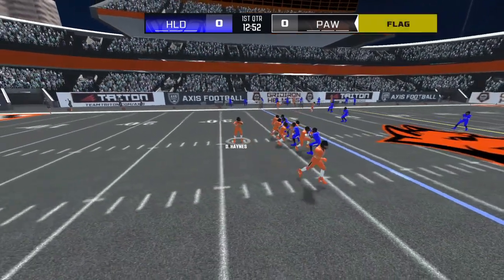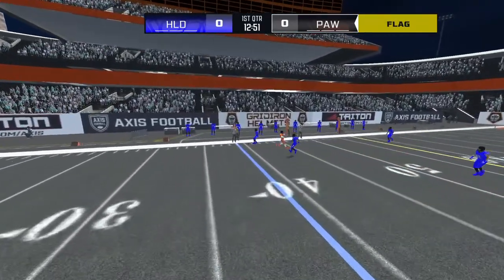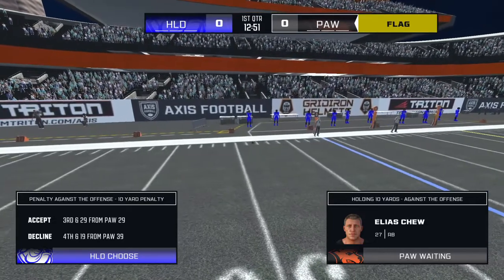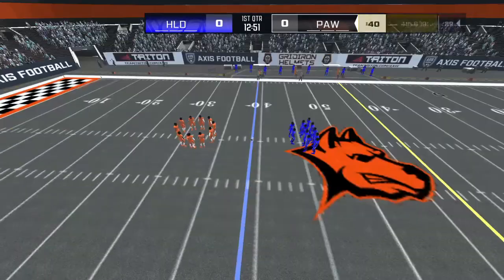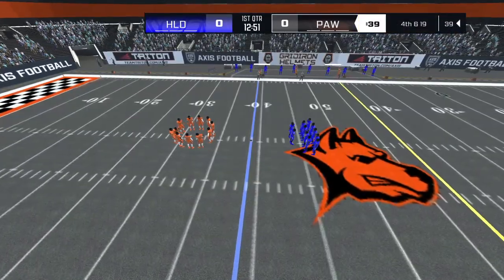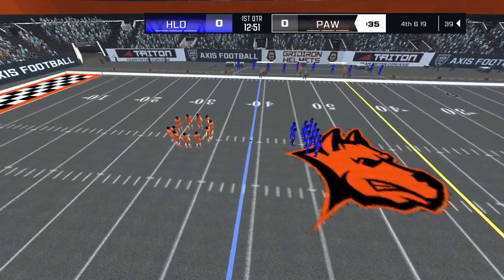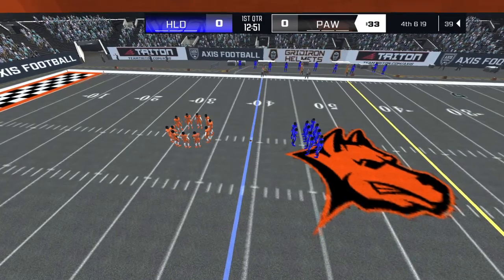Steps into the pocket. A penalty marker on the play. The pass falls harmlessly to the ground. Let's see how the penalty affects things. Haynes has to make that catch or he's going to risk the quarterback thinking he's an unreliable target. The away team is going to go with the results of the play instead of the penalty.